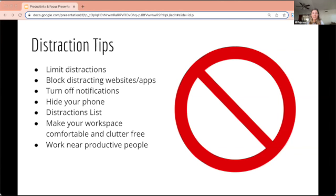And then the last tip I found to be helpful is working near productive people. It can be a way to divert the effect of distractions. Seeing others being productive can be enough motivation to be productive yourself.